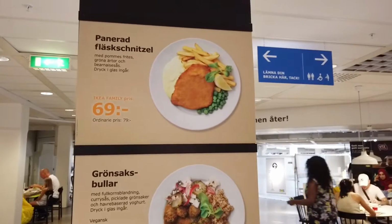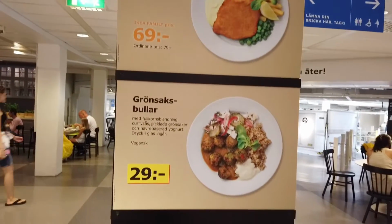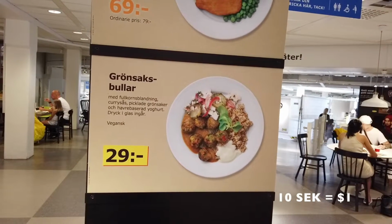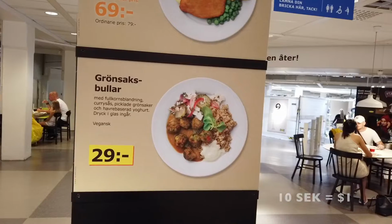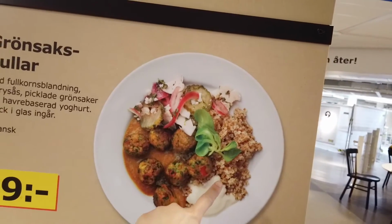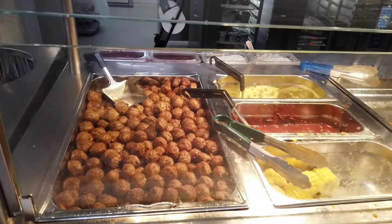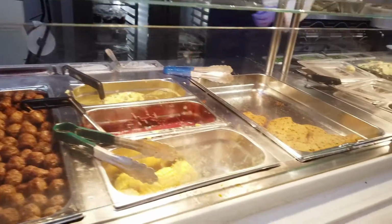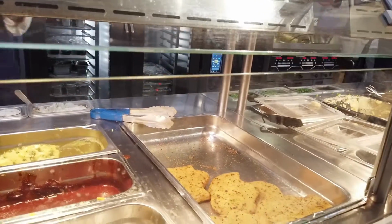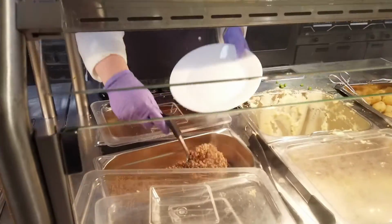So the top you have kind of like a schnitzel, fried schnitzel thing. And then you have, I think this is the vegan meatballs, which they have everywhere, but I think they have sauerkraut that may look like quinoa, so maybe it's healthier here. I don't know. Okay. Some of the meatballs. Hi, how are you? Could I get the vegan meatballs and the meal? Yes. There's some quinoa.